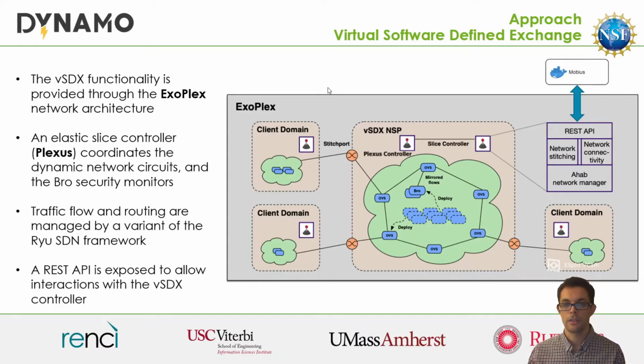The virtual SDX functionality is provided through the Exoplex network architecture. An elastic slice controller called Plexus coordinates the dynamic network circuits and the Bro security monitors. Traffic flow and routing are managed by a variant of the Ryu SDN framework. A REST API is exposed to allow interactions with the SDX controller, and this is the one Mobius is using to interface and interact with the Plexus controller.